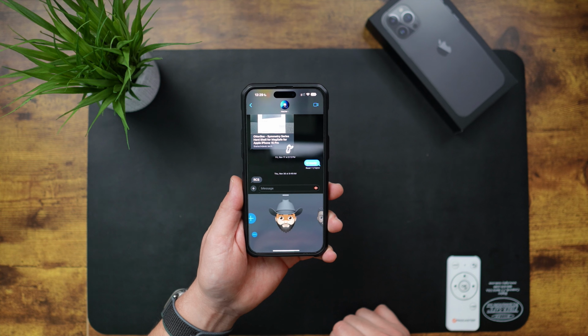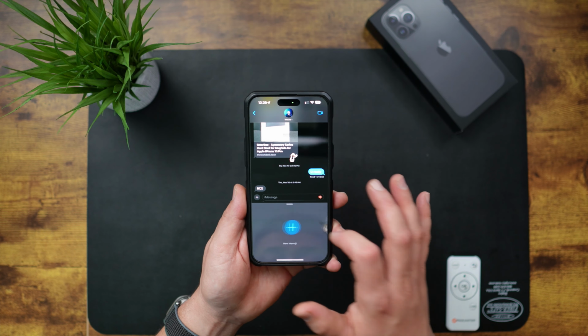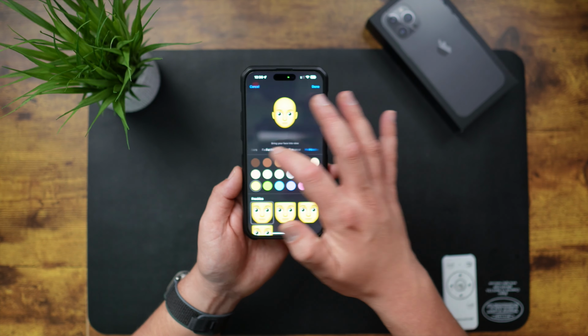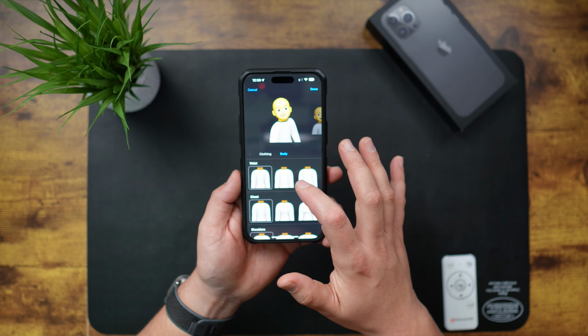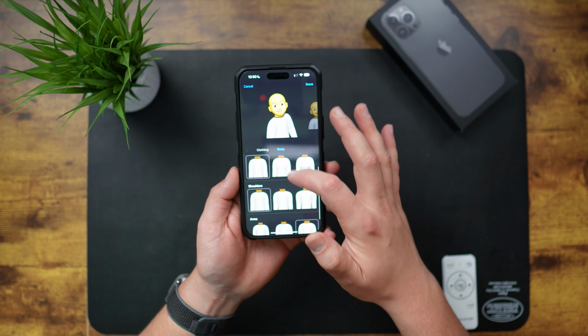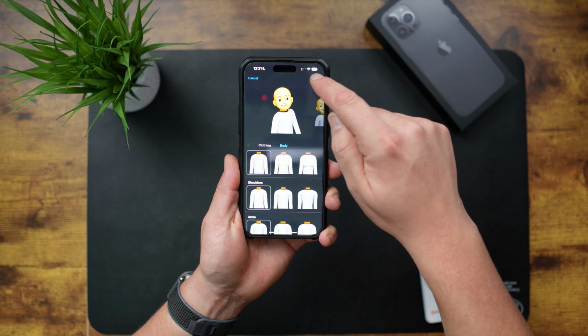Go ahead and tap on it, and from here you can edit an existing one, or make a new one altogether. Now swipe to the left, and at the end you'll see this new body option. You can customize your waist, your chest, shoulders, and arms. When you're finished editing, just tap on done.